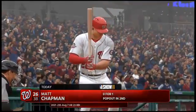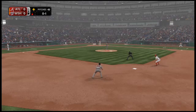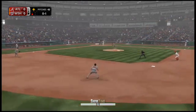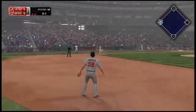So next will be the 4-hole for the Nationals. Matt Chapman. He popped out in his first trip. The 0-1 pitch. Up the middle. Robinson has it. Throw gets him. 2 down.